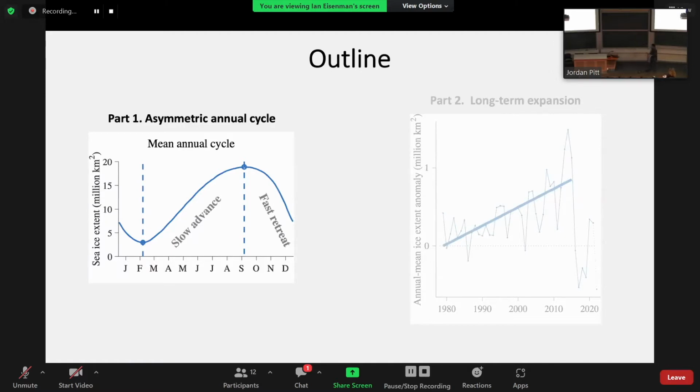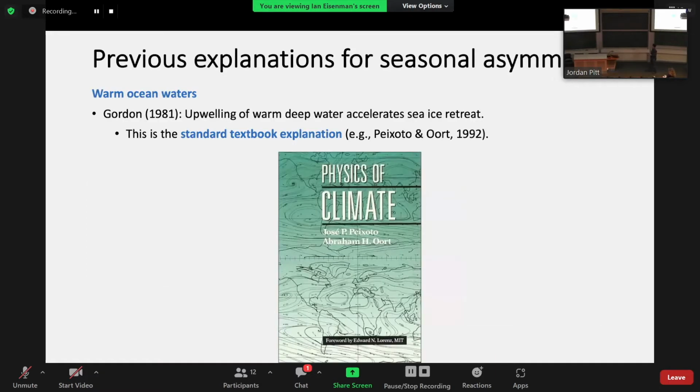There's actually been quite a bit of work done on this. I think one of the leading ideas on this, and one of the original ideas, came out shortly after we started having satellite measurements in the Southern Ocean sea ice cover. And this was Arnold Gordon in 1981. And what he did is he tried to make a budget from ocean observations, a heat budget. And based on his heat budget, he said he thought that the asymmetry in the seasonal cycle in the Antarctic sea ice extent was caused by upwelling of warm, deep waters during the summer.